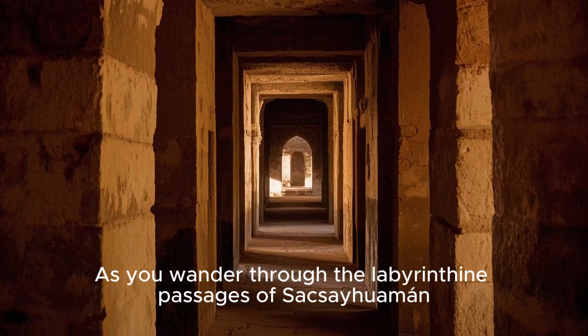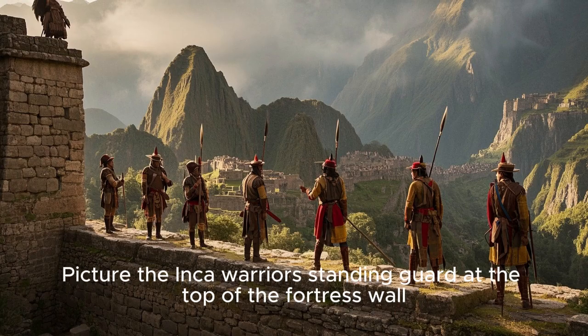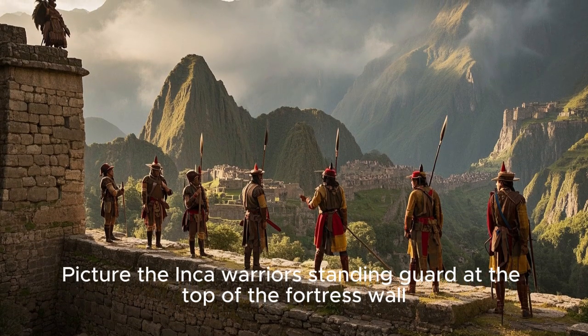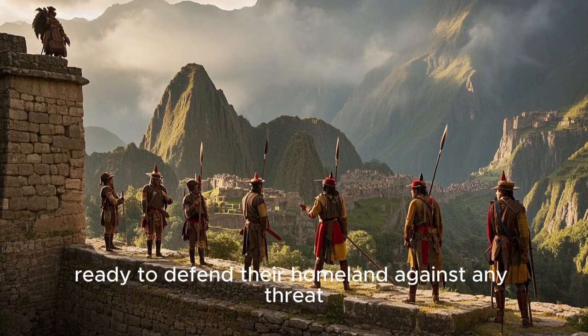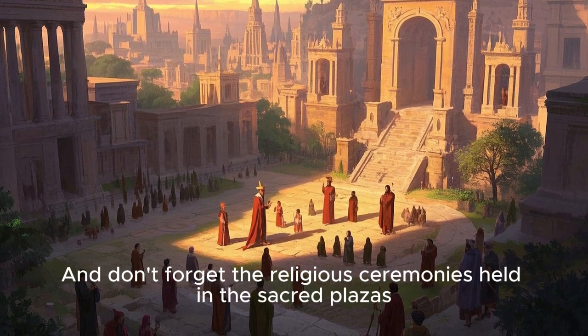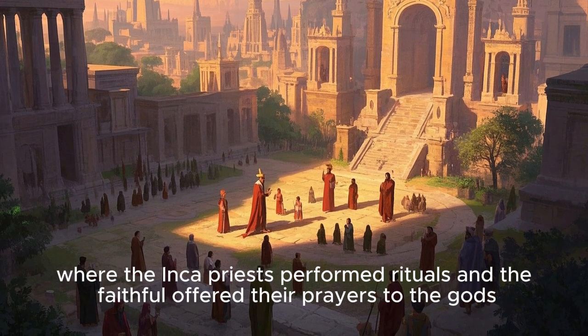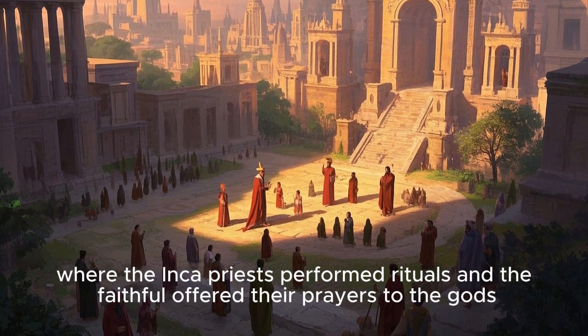As you wander through the labyrinthine passages, let your imagination run wild. Picture the Inca warriors standing guard at the top of the fortress wall, ready to defend their homeland against any threat. And don't forget the religious ceremonies held in the sacred plazas, where the Inca priests performed rituals and the faithful offered their prayers to the gods.